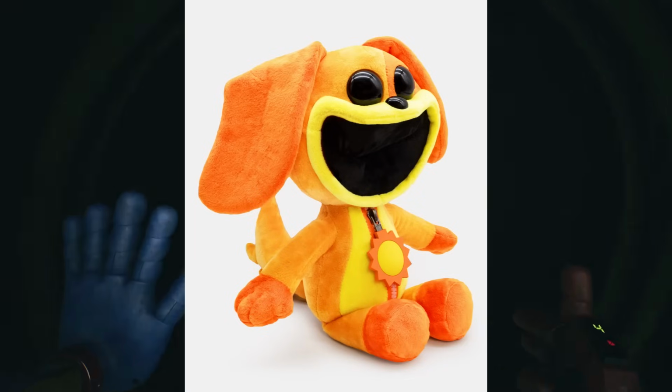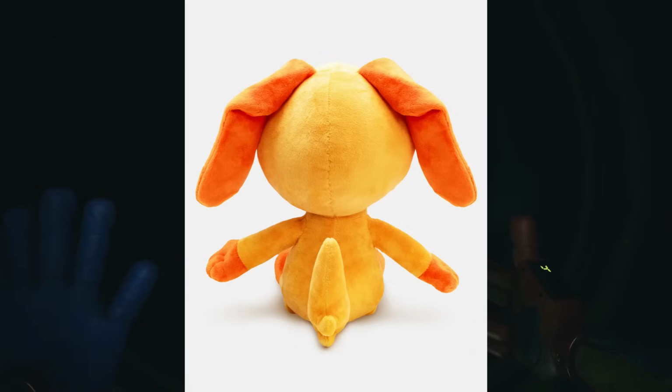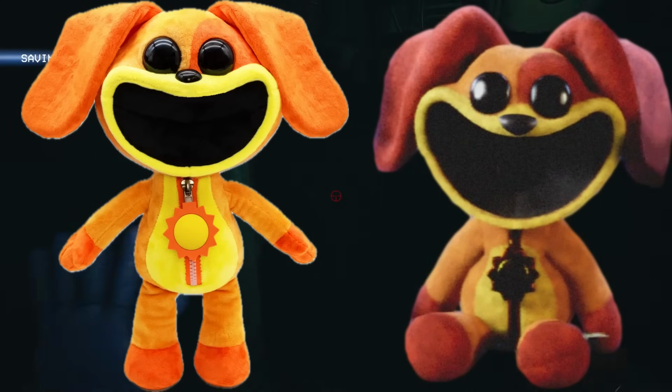I already pre-ordered it within the first 30 to 40 minutes, so I hope that means I'll be able to get it earlier. As you guys can see, this is the back to tell everything. They did this plush perfect. It's of course not one-to-one scale of DogDay, but unlike Catnap, this one actually looks almost perfect. I cannot wait to get this one added to my collection.